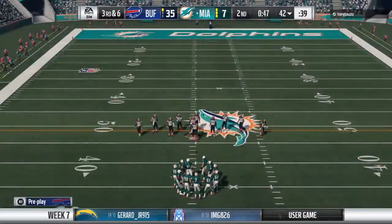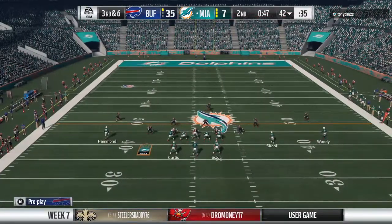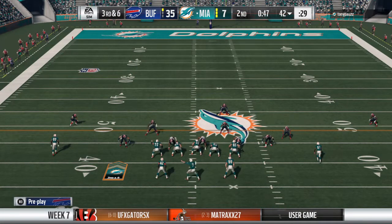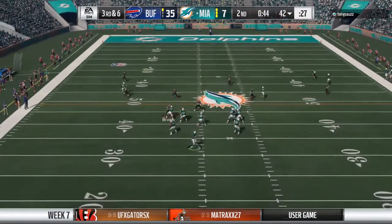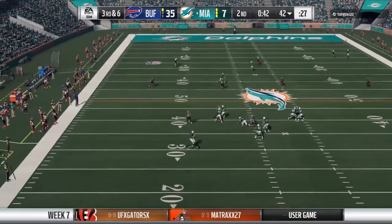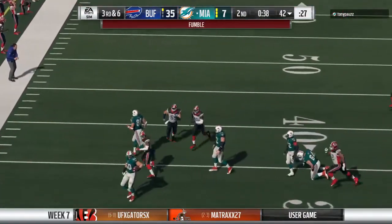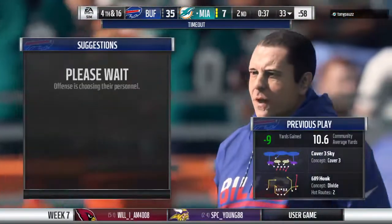The Dolphins on 3rd down. They've converted just 2 for 6 thus far. This will be 3rd and 6. A shotgun snap for Goff. Nowhere to go here. He lost the football. So it goes as a fumble, but the key thing, not a fumble loss.